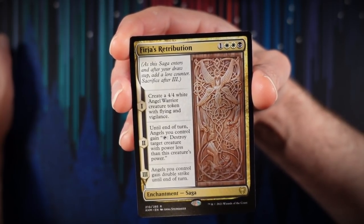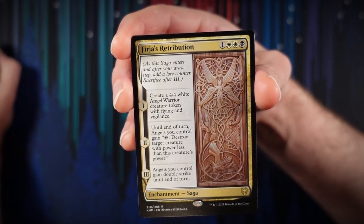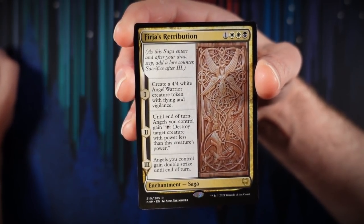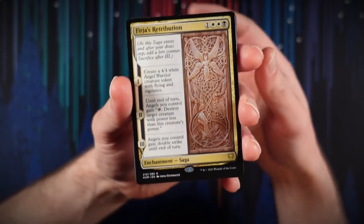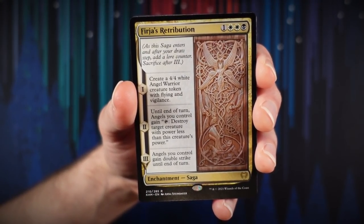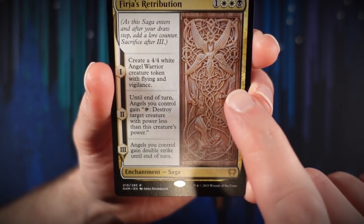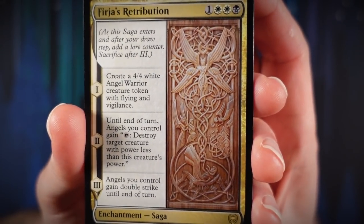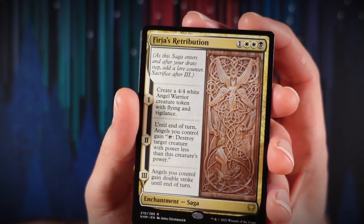On turn 2, until the end of turn, angels you control gain tap to destroy target creature with power less than this creature's power. Ooh, righteous. And on turn 3, angels you control gain double strike until end of turn. That's cool. I didn't realize that angels were sort of a tribal type in this set. But, art, very angelic. Very cool. I like how these are made to look like carvings. That's really neat.